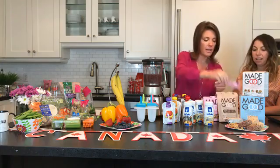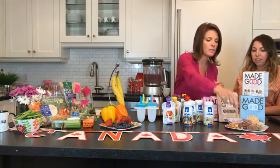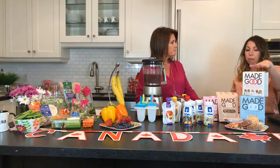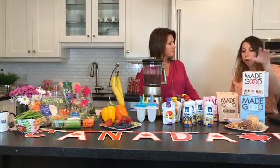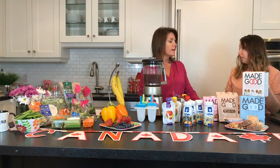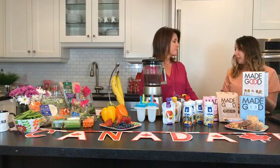And I love that they have these minis. I eat these guys in the car. So these little minis are just fantastic. I always have one of these sitting in the car. Besides that, one of my favorite things about the Made Good products is that they're free from the 8 most common food allergens. That's huge, great for camp and school and to share with other kids if you're worried that they might have an allergy.